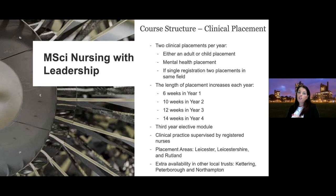So if you're on a dual registration programme, that's how it will work. If you're on a single registration programme, you'll do 2 placements per year in the same field. So 2 adult or 2 mental health. We don't do single registration child.